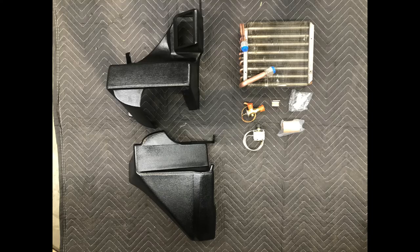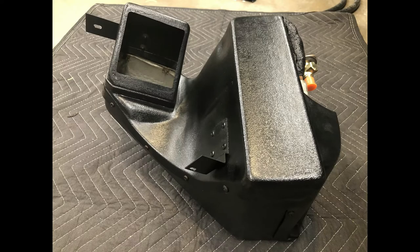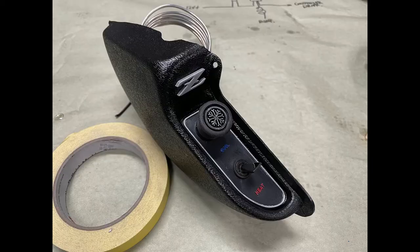We did use the evaporator that came with this car from the dealer system. That was disassembled, the core sent off, cleaned, vacuumed out, pressurized, and basic quality checked. So we did retain that. The reason being is it integrates very well with the factory blower motor underneath the dash. So it's a very Z tailored design. I did like the way it looks. It's very hidden and tucked away nicely.